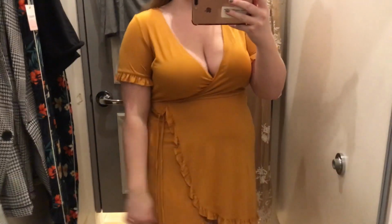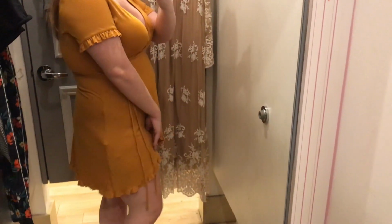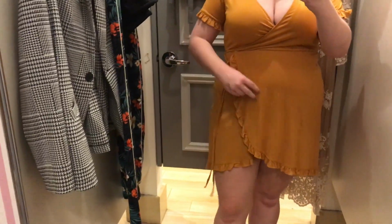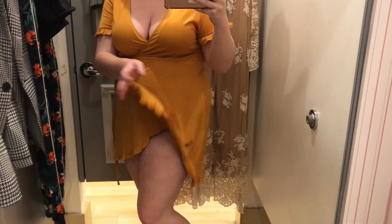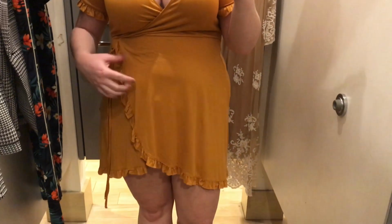So this is just another kind of fold over dress. I think it looks really cute. The one thing though, that fold over part, unlike the shorts, so you're not safe at all. A gust of wind hits you, you are flashing everyone. BTW, I do have nude underwear on, so what you think you saw, I don't know.